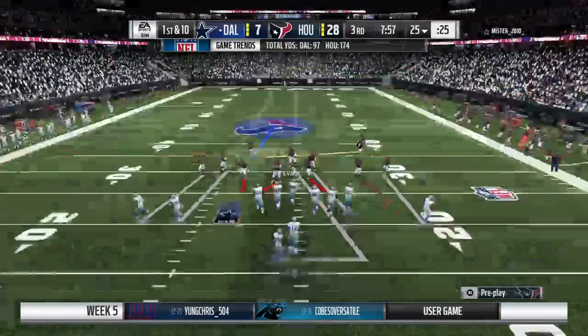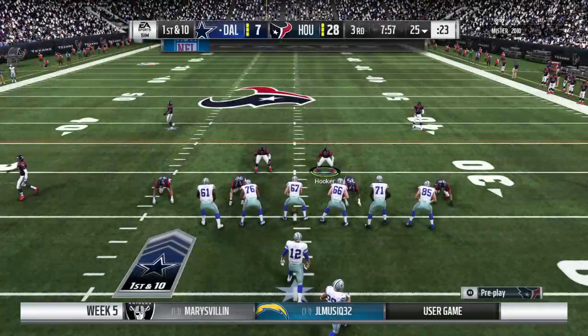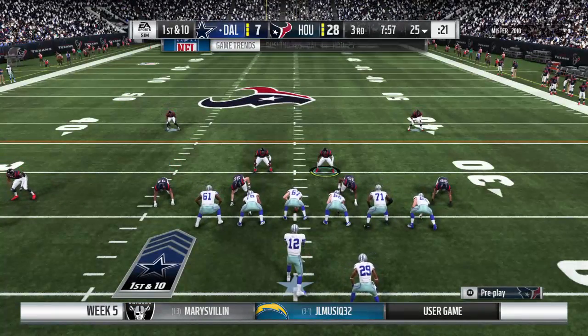I don't want to create more hype than what is there. But this is going to do that? I'm doing it, though. This is a really important drive.